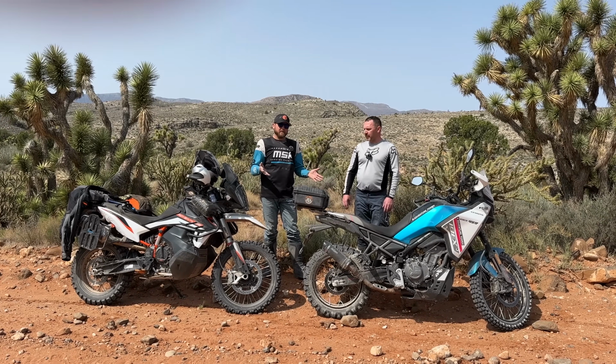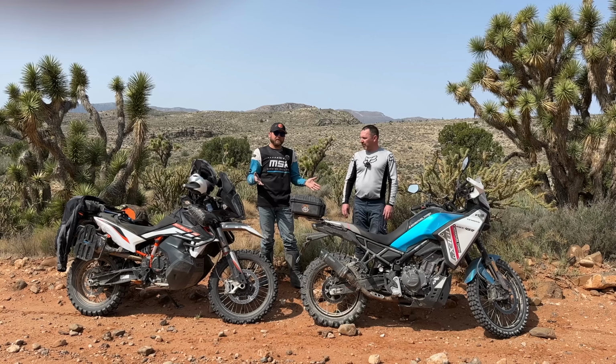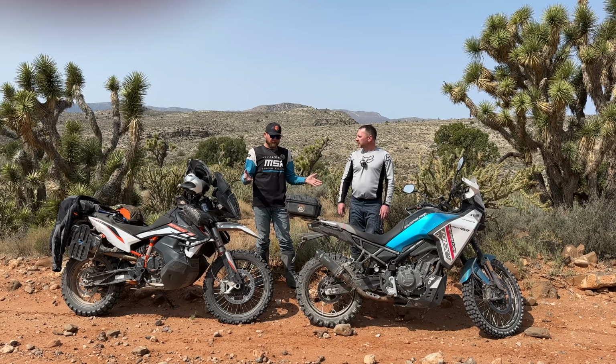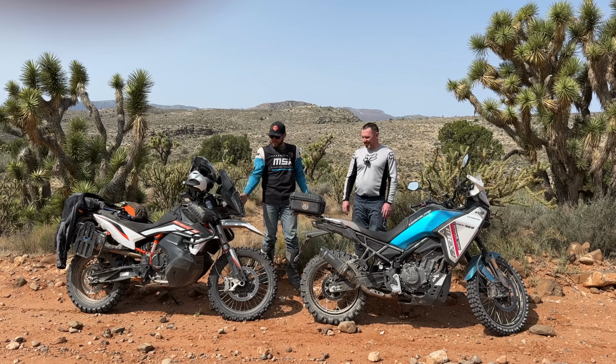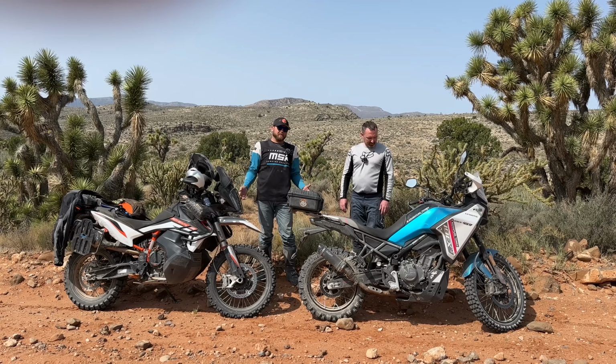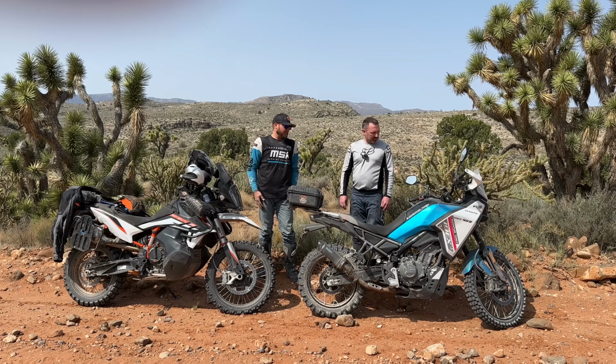LED lights. Yeah, my Yamaha T7 '23 had these nasty looking bulbs on it. That does too. Oh my gosh. Well, look at that. Yep. Maybe they have a surplus of these old bulbs or something and they've got to use them up.